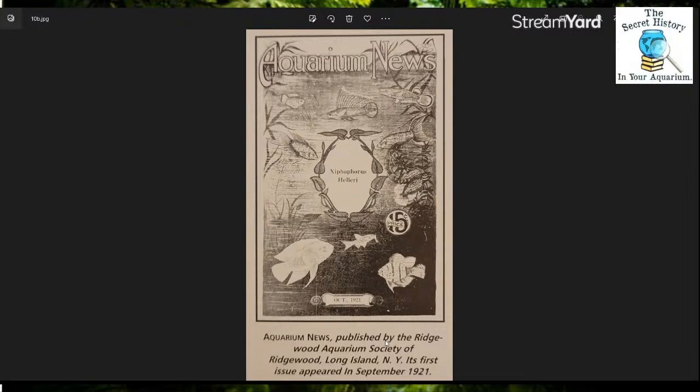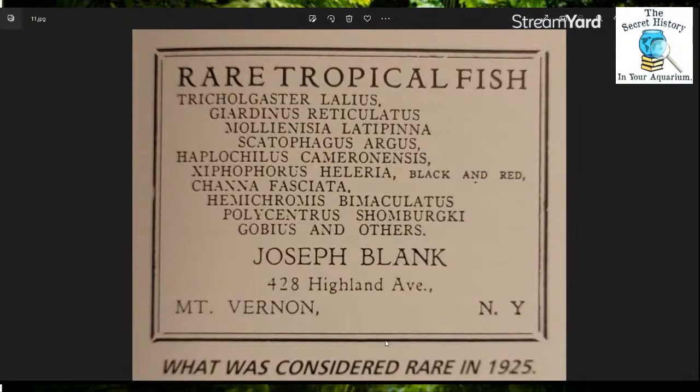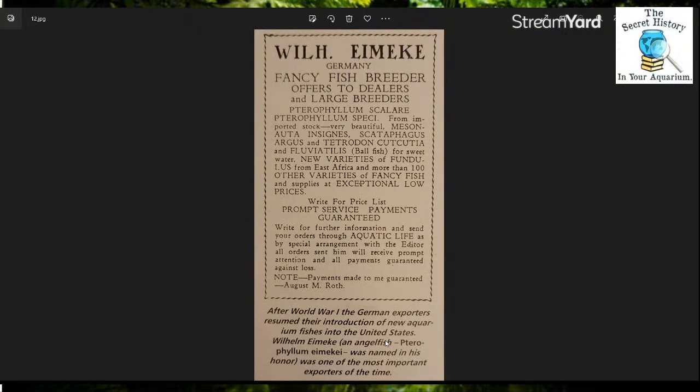So a lot of what I do to do the research is I look at these old ads, these old personal ads. You go look at an old magazine or even a newspaper, and you can see the change in things. By 1925, you can see that they had gobies, they had Channa or snakeheads, they also had what they call ballfish in these same ads, and that is the pufferfish, which had the name ballfish first, Tetraodon cutcutia, or ballfish. Also, right after World War I, you see all sorts of killifish coming in from West Africa.